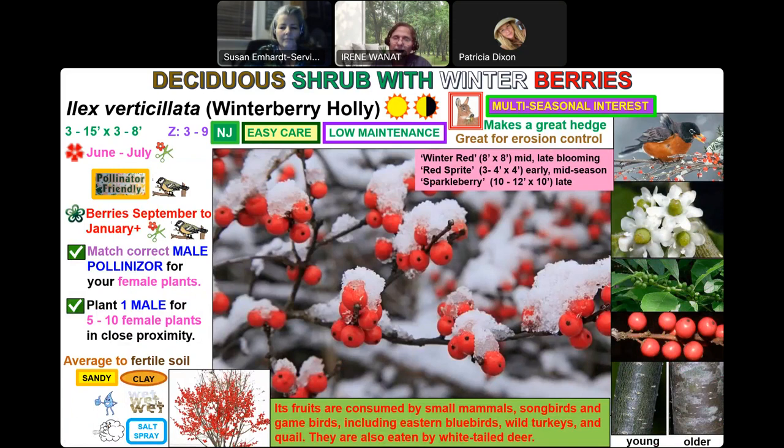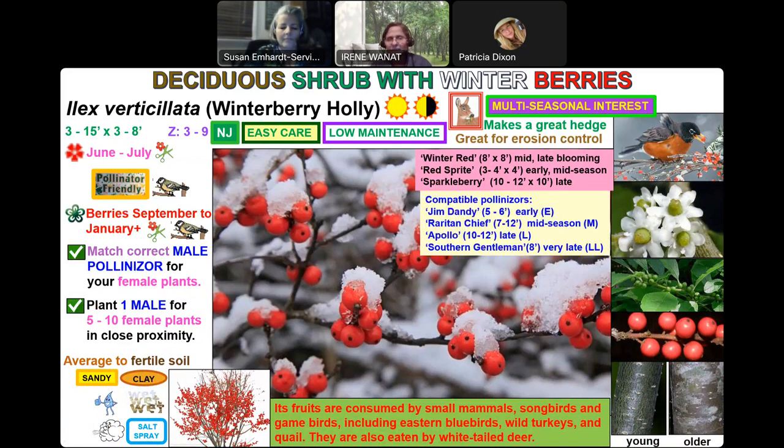However, it's a holly. So in order for it to have these berries, it needs to have a male pollinizer. And when you do get these plants, you have to make sure that they're blooming at the same time. There are early bloomers, mid-season bloomers, late bloomers. So please make sure that they're blooming at the same time.